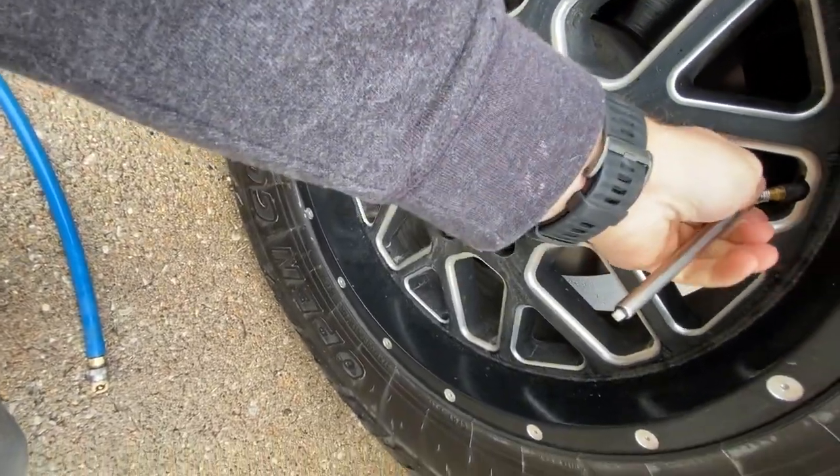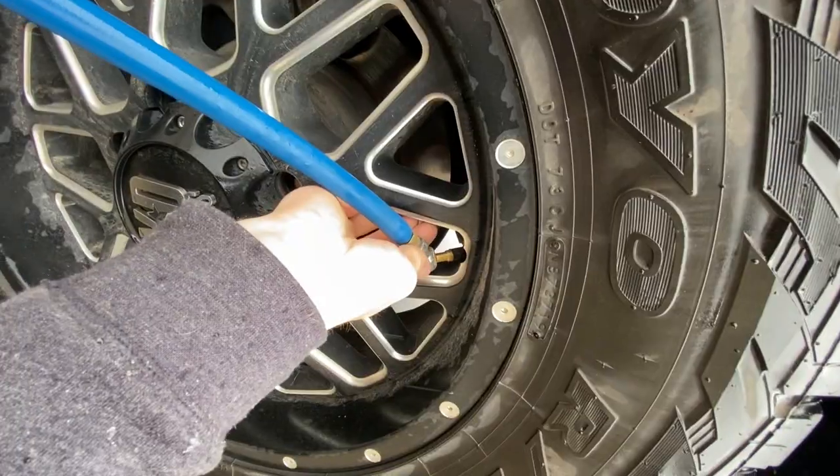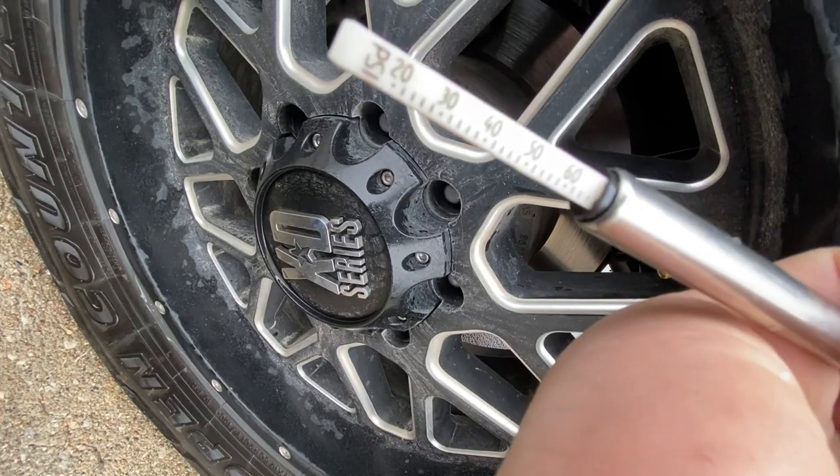Well, got a little live view. 35 PSI, that's not good. There we go, that's a little better.